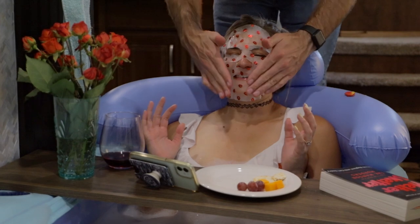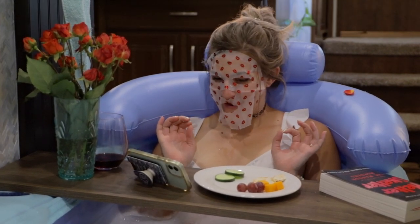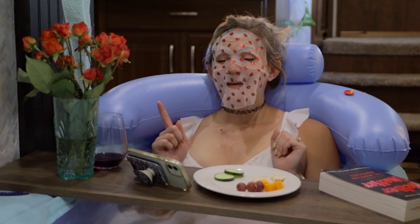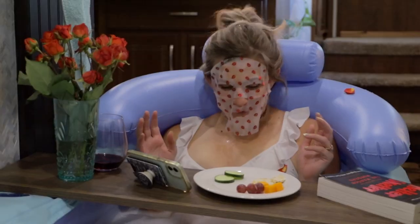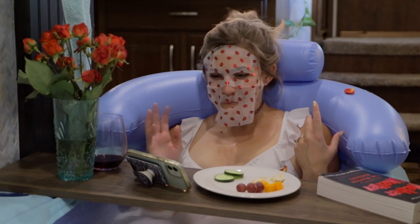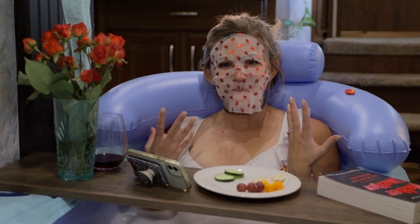Oh gosh! So shocker, this is not the most comfortable bath that I've ever had, but it is a bathtub in my RV, and for that, I would call this a great success. And I'm quite relaxed. Sir! So I highly recommend, 10 out of 10, buy yourself an inflatable bathtub, slap it in your RV living room, and have a relaxing evening like me.